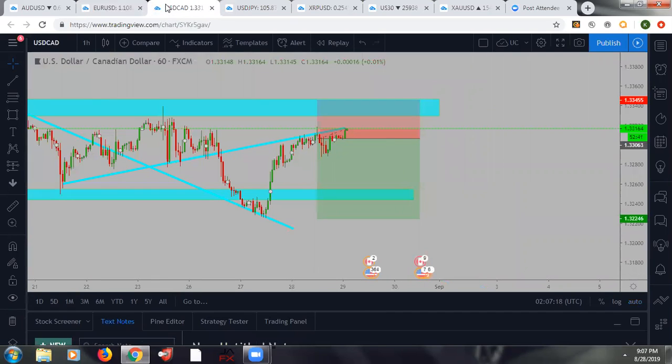Okay, now let's go to UCAD. If you trade UCAD, you will understand that it doesn't move as a regular pair. It does have a lot of volatility.